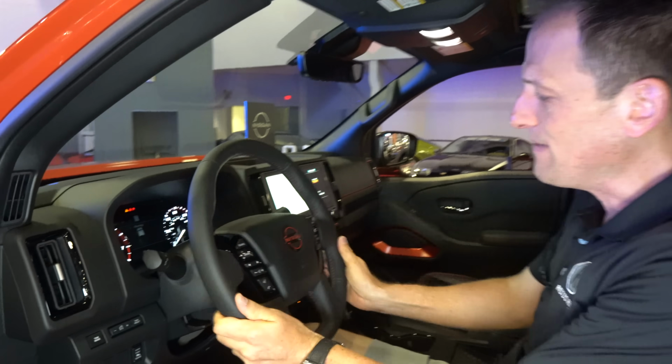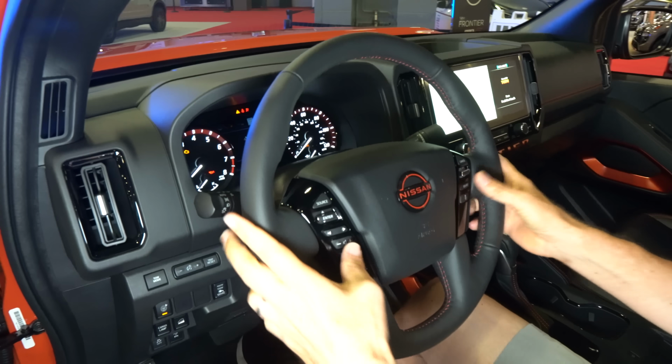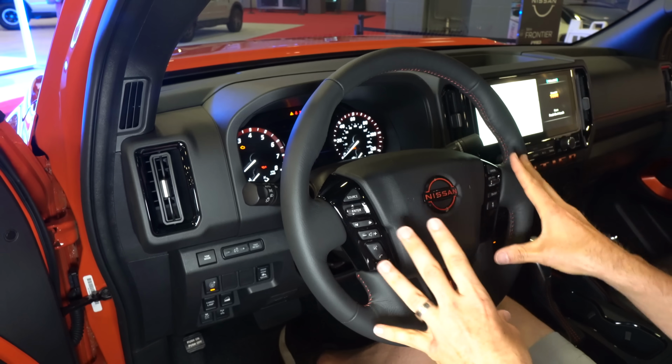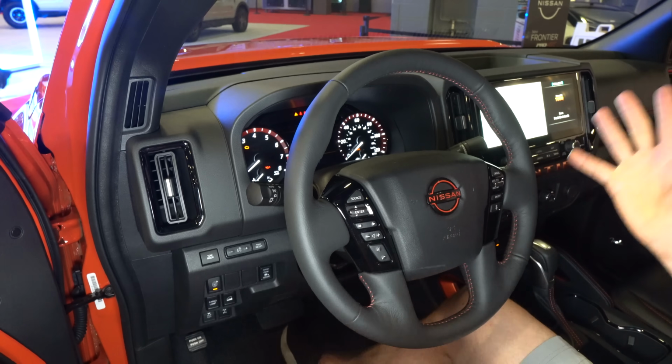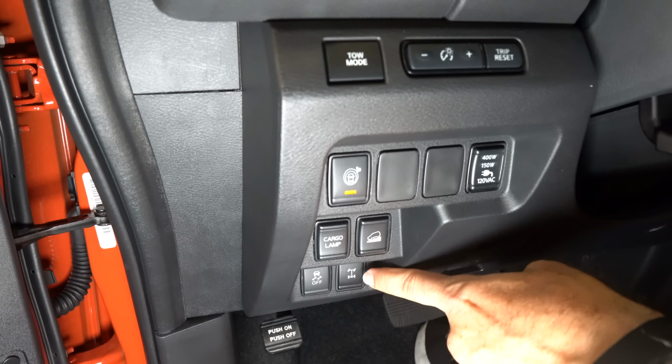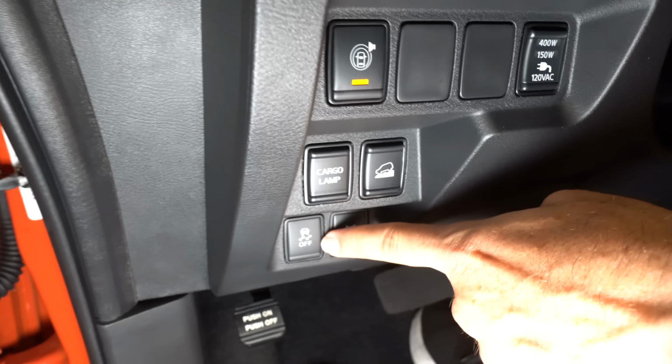Steering wheel, same deal. You got the leather, easy to use buttons. Yes, it's dated, but it's easy to use. And I actually prefer the ease over it just being fancy and new. Tons of buttons on the side. So you have your hill descent control. This is for your locking rear diff, shut your traction control off.